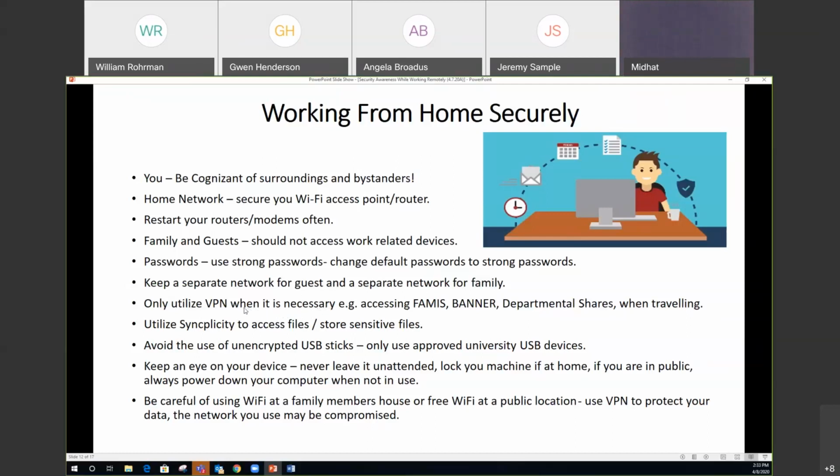A lot of times default passwords are generic and therefore it makes it easier for that cyber criminal to attack you. Keep a separate network for guests and one for family if you're able to do that, right? If you're not able to do that, then just ensure you know who's on your network and who has access. Only utilize VPN when it's necessary. If you're having to access Famous or Banner or any other requirements such as your departmental shares, utilize VPN, right? Because that's going to allow you the same network access.